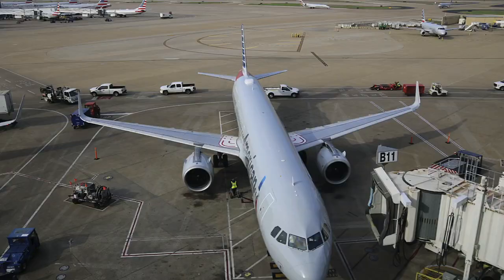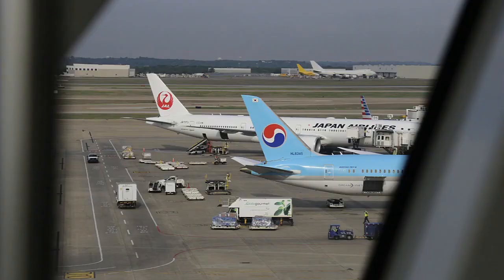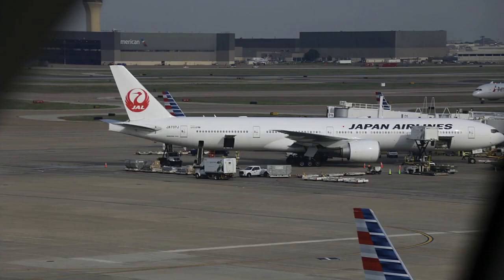I got back on the Skylink for some reason. We'll see what that's for. I think it's for, I know what it's for. Here, we'll see. 321 Neo getting ready to push back. A kind of bad shot of One World, but hey, it's okay. And it's not for that. It is for the Japan Boeing 777-300. I have seen the normal livery. I completely jinxed myself. Bozo on the go.